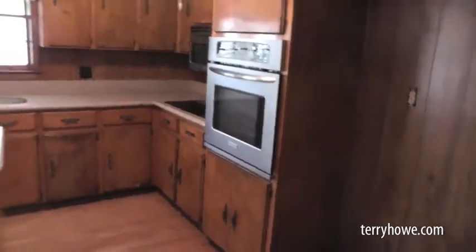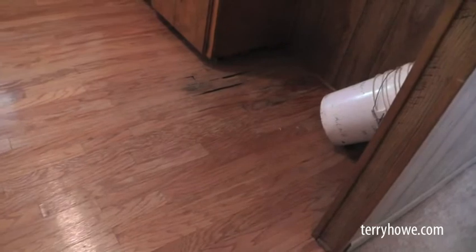Looking down at the floor, it's a hardwood floor. It's where the refrigerator was. It might have got some dampness there at one time. I've got a bucket over there where the ice maker came out, but it's not leaking. I just put it there for emergency, where the refrigerator was moved.